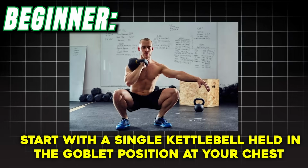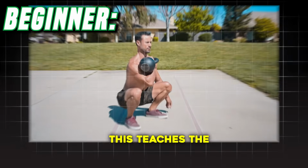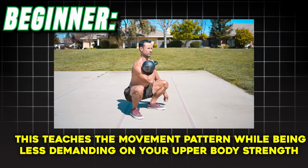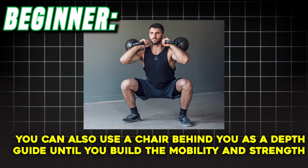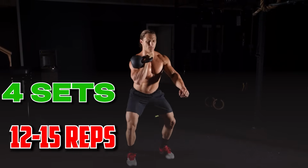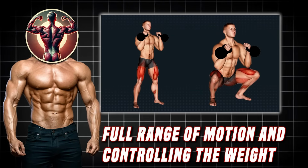Beginner option. Start with a single kettlebell held in the goblet position at your chest. This teaches the movement pattern while being less demanding on your upper body strength. You can also use a chair behind you as a depth guide until you build the mobility and strength. Do 4 sets of 12-15 reps. Focus on getting full range of motion and controlling the weight throughout the entire movement.